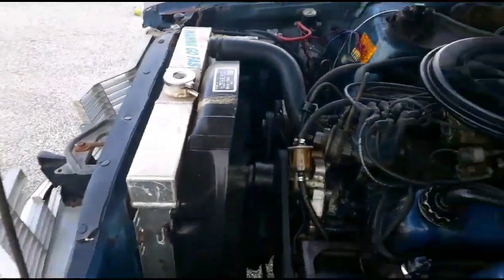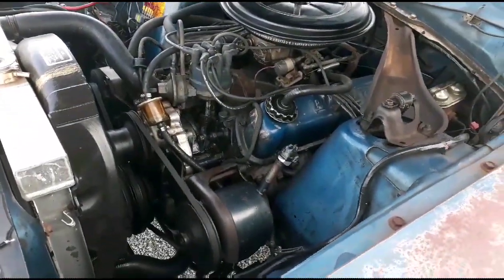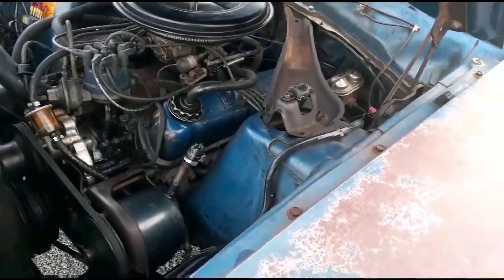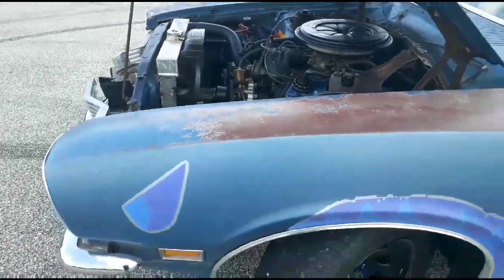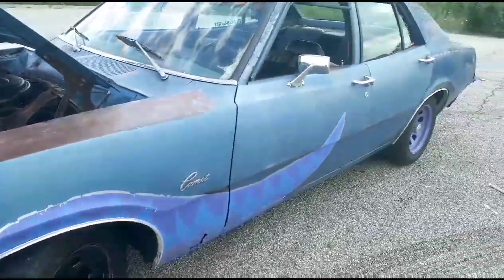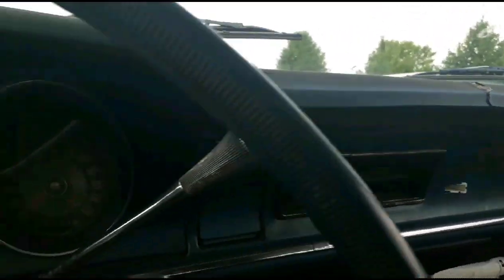Still, for some reason, my engine overheats, but that's what it is. I've replaced so much stuff on here. I'm kind of getting sick and tired of it, but it is what it is with old cars. Yeah, I've got my "no airbags, so we die like real men" sticker. Pretty true. I've actually almost died a few times in this.